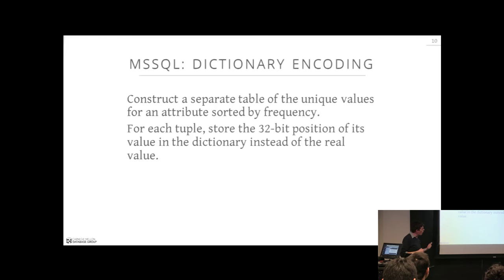All right, so we're going to talk more about dictionary encoding later in the semester when we talk about database compression. There's a bunch of different ways to do it, a bunch of different encoding schemes. But for this, I just want to give a high-level overview of what dictionary encoding is. It's probably the most common compression scheme used in an analytical system. Blue does this. HANA stores everything in dictionary encoding. So this is a pretty standard technique, and it's pretty easy to understand.